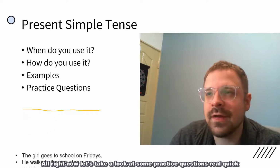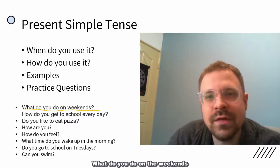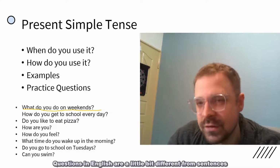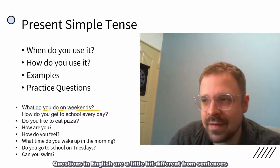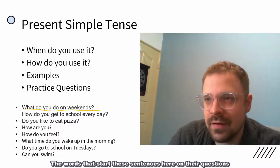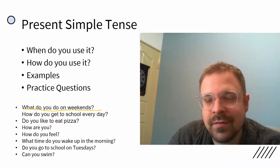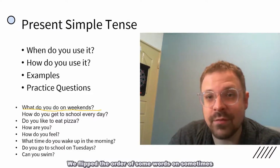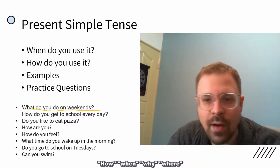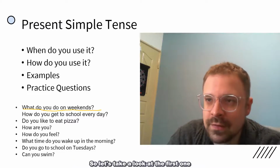All right, now let's take a look at some practice questions real quick. I'm going to go ahead and leave that underlined there. What do you do on the weekends? Now you'll notice that questions in English are a little bit different from sentences. If we were to go back, we'd see that the words that start these sentences here under questions are usually words like what and how and do, okay? We flip the order of some words, and sometimes we use words in sentences that we don't normally use. So if your word starts with who, what, how, when, why, where, those are for sure going to be question words, okay? So let's take a look at the first one.